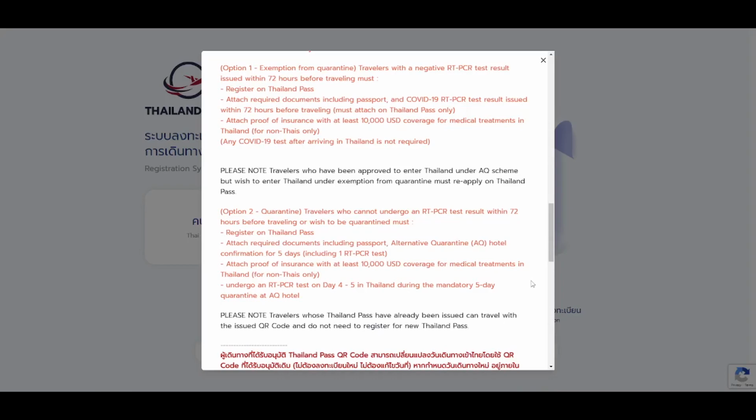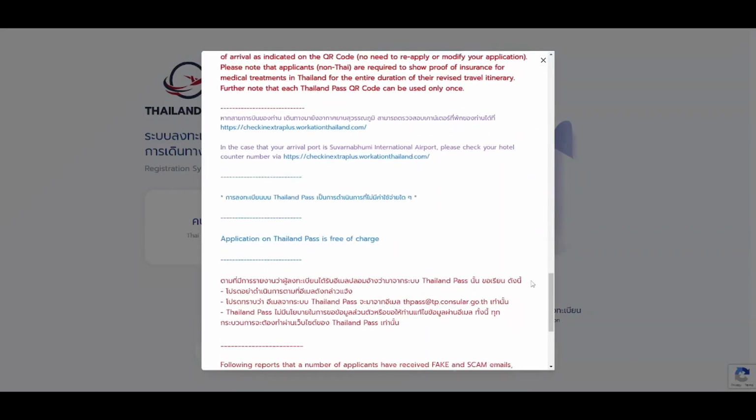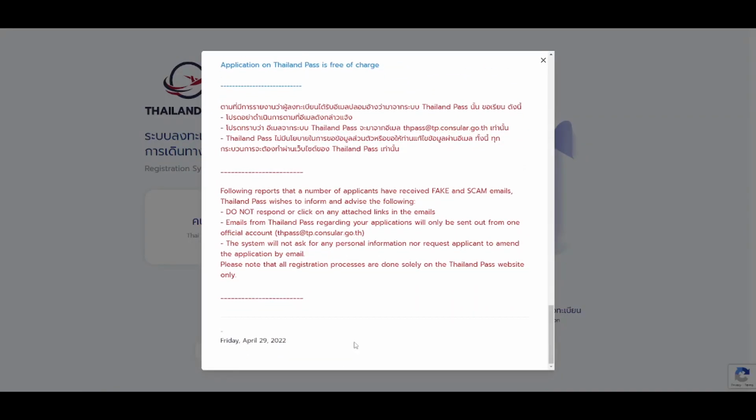Travellers whose Thailand Pass has already been issued can travel with the QR code they've already got. You don't need to do it all again. So that's lucky, if you've already done it and you've already got your number.